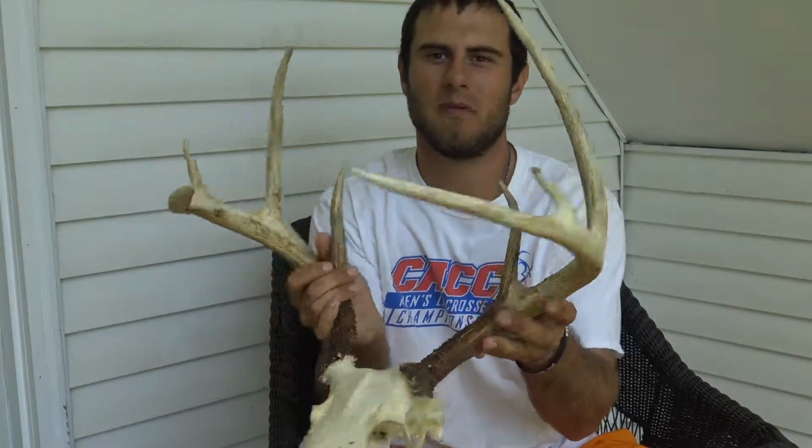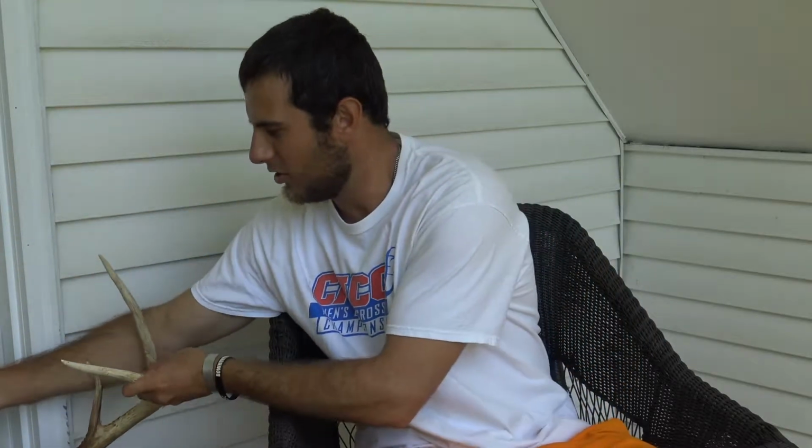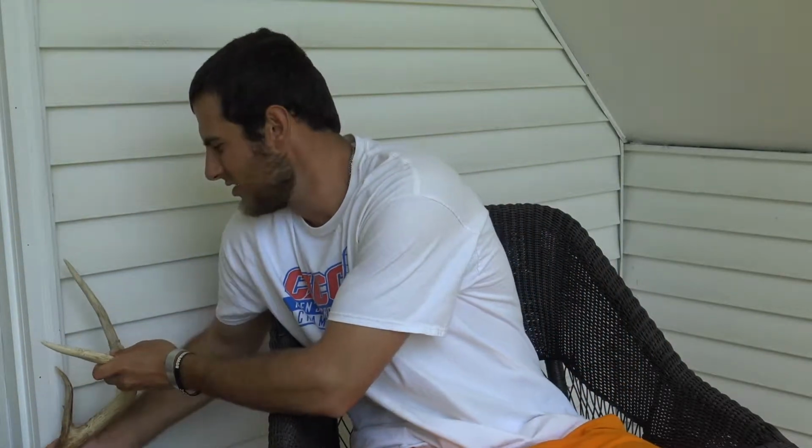This is going to be episode number 2 in the summer series, and this is going to be a reflection, a story, basically a recap of my buck from 2018. So this is him right here. He's a nice tall-tined 8-pointer. I scored him out. He's 123 6/8 inches. So he is my biggest buck to date, and I'm super happy with him. I did my own Euro mount with him, but I'll get into that a little later.